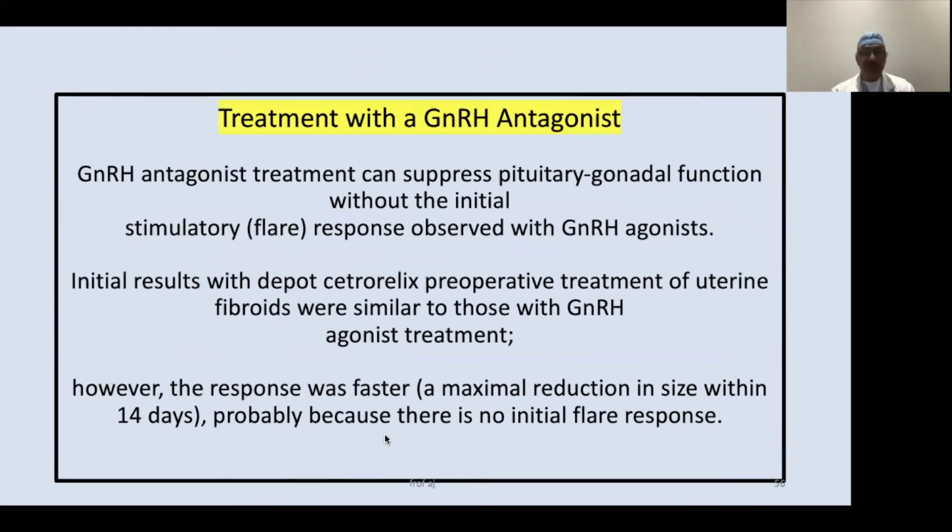So treatment with a GnRH agonist or antagonist: the antagonist suppresses the pituitary without initial flare-up. هذه حلاوة الانتاجونست, but it is more expensive. And there is no good evidence that it can be used for a long time. But definitely, if you give the antagonist, it will stop the GnRH immediately, so you will not have a flare-up response. The initial results of treatment, preoperative treatment for uterine fibroid, were similar to those with GnRH agonists for long-time treatment. Antagonist means that you have to give it only for 1 month or 2 months, while GnRH agonist, you have to give it for a longer time.